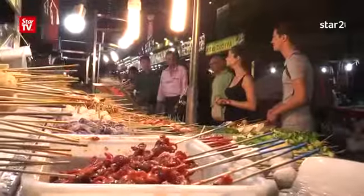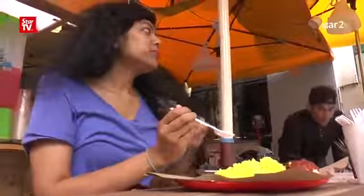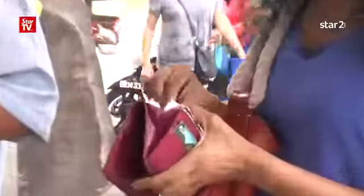In Malaysia, the food never stops. I've been eating all day, covering all the different food from all the different communities in Malaysia. I've had breakfast dishes, I've had snacks, I've had desserts, I've had drinks, and I've only spent 41 ringgit and 80 cents. So that leaves me with about 3 ringgit left. What else should I eat?